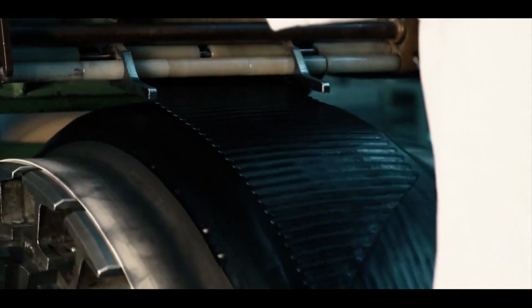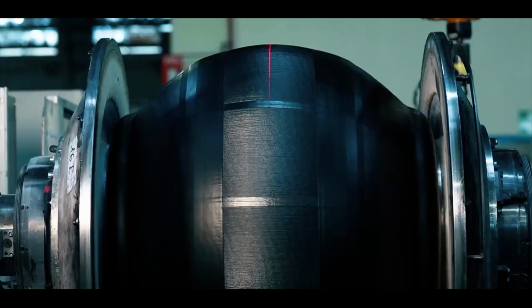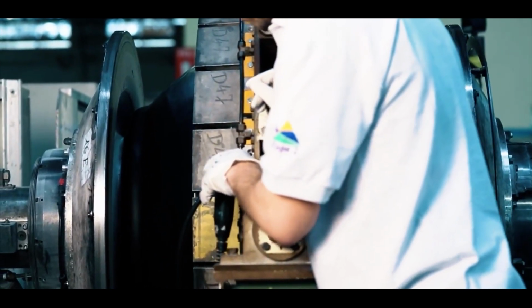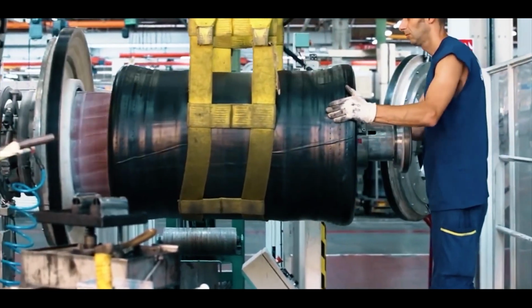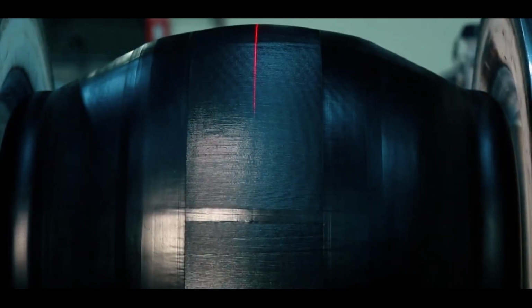Attaching the treads. The treads are positioned on the outer surface of the tire, where they will come into contact with the runway. Bonding the components. The components are bonded together using heat and pressure, creating a single, unified tire structure. The assembly process requires careful alignment and bonding of the components to ensure that the tire performs as expected, under load, and at high speeds.